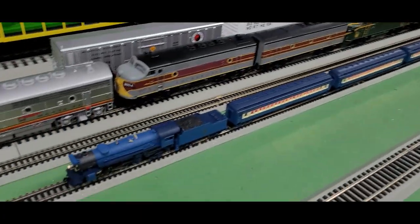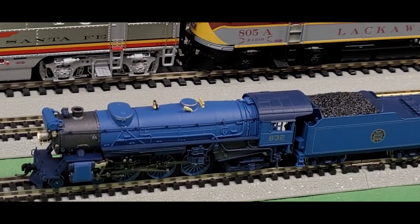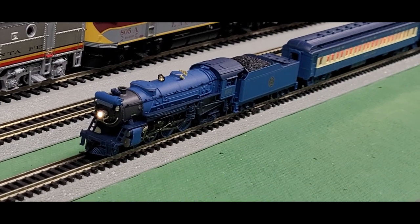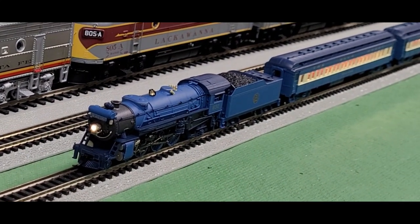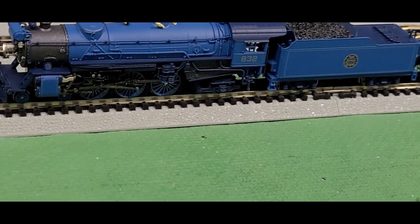As you can see here, I have the number 832 Pacific locomotive. That was a key member of the Jersey Central Blue Comet fleet. Believe it or not, they actually only had three of these locomotives that ran on the Blue Comet, but this is one of them here, and it looks terrific. I love the look of this engine with the blue paint scheme with the gold accents. It doesn't get much better than that.